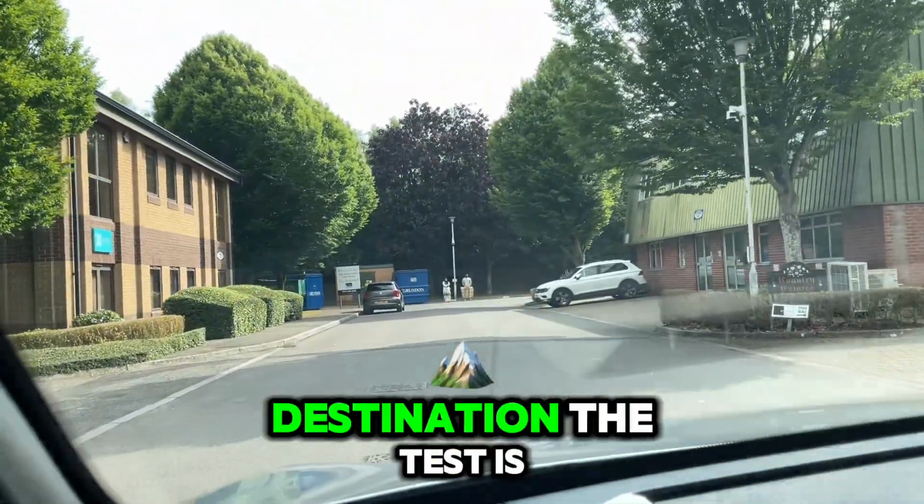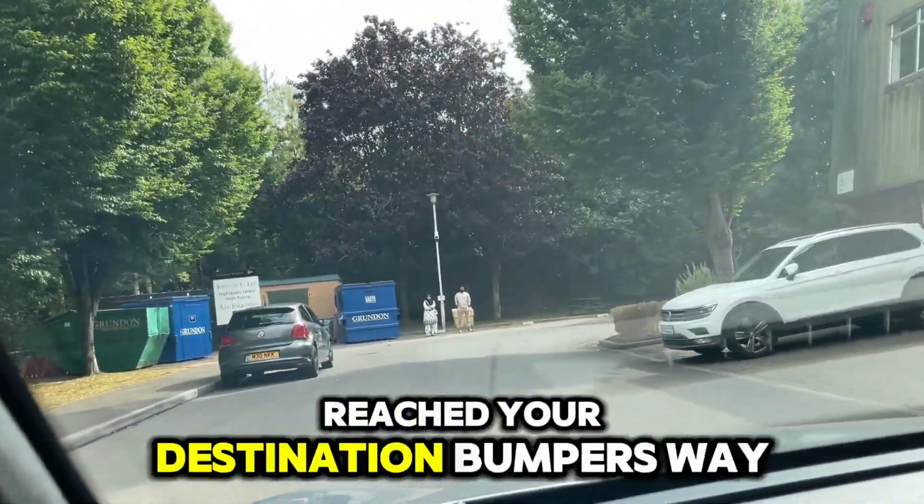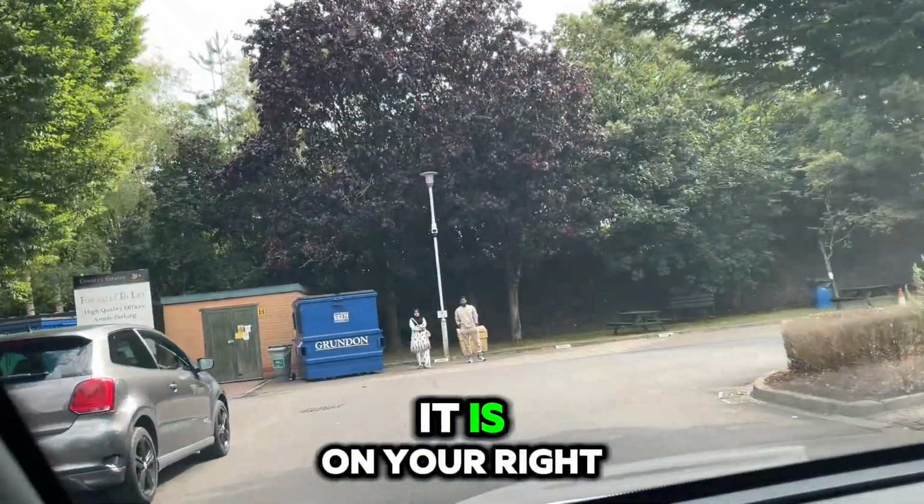Destination on your right. Okay, so we've reached our destination. The test is now over. When you have reached your destination, Bumpers Way, it is on your right.